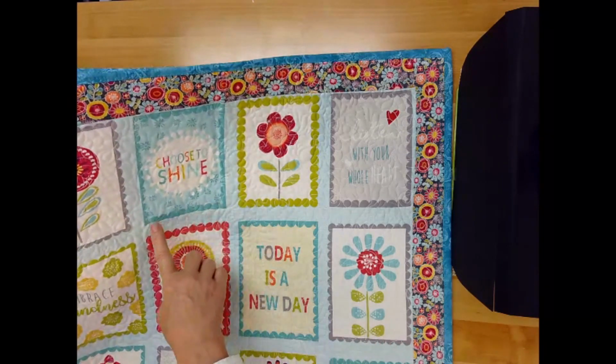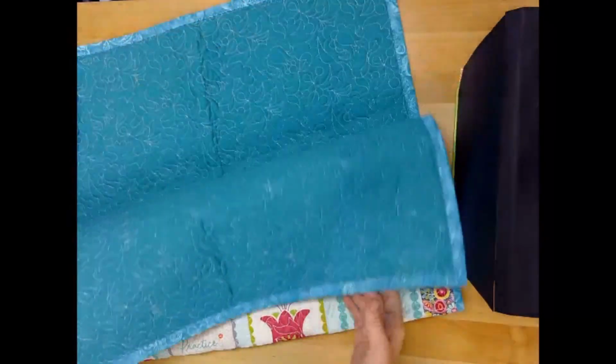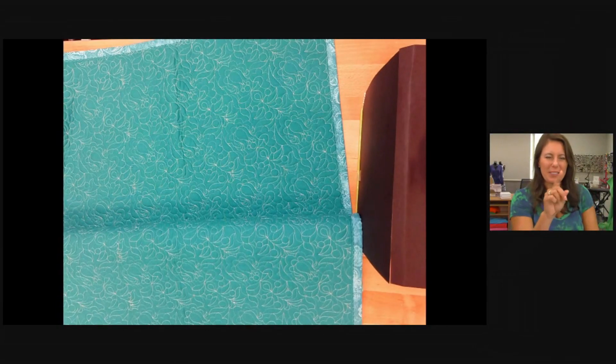And honestly, I'm looking at the front and I couldn't tell you where my joins are, but it gets even better because here's the back. Can you tell where my joins are even on the back? Oh my word. I'm actually looking. I'm like, I know I'm going to be able to see it. I can't see it. It's incredible.